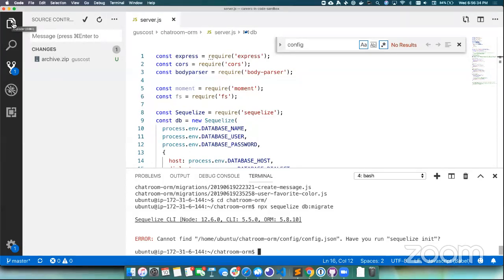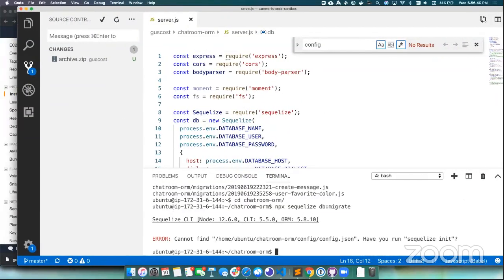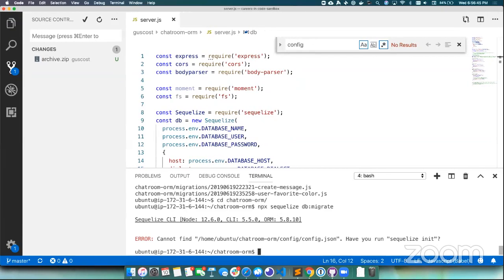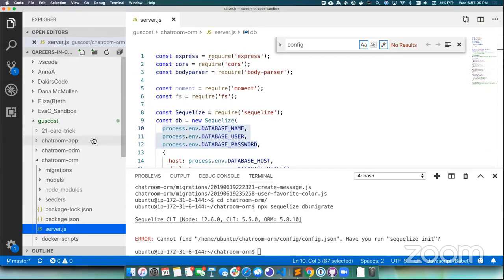Oh man. I really just want to ditch sequelize, and this is horrible. I'm just pretty bummed out right now. We're going to have to go through and undo all that we did about environment variables. They're a great idea, but sequelize is a terrible idea, and you should never use it. And use whatever you can use to avoid it.